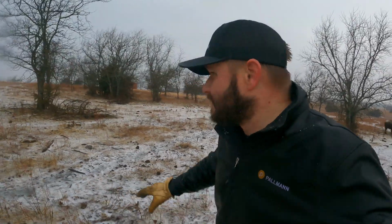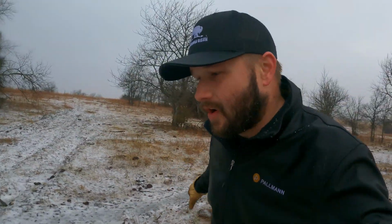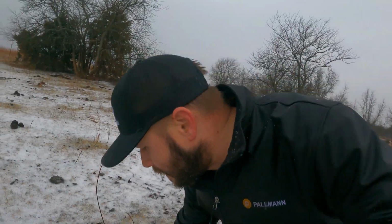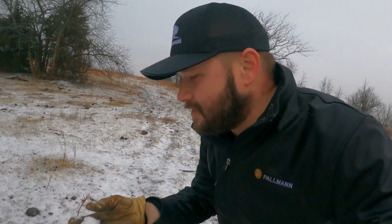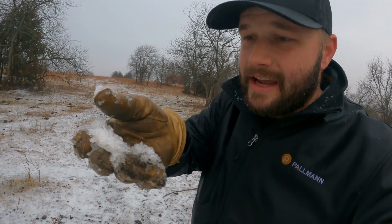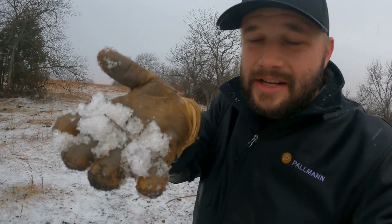I wonder if we're gonna get any snow. A lot of sleet. Surprisingly, like all this white that you can see here, it's not snow at all. It's all sleet, just ice balls. See if I can pick some up and show you. It's all ice balls, like miniature hail, essentially.